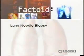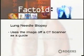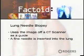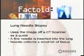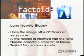A lung needle biopsy uses the image off a CT scanner as a guide. A fine needle is inserted into the lung. The needle collects a small bit of tissue which is later tested for cancerous cells.